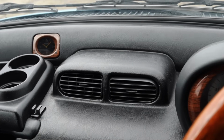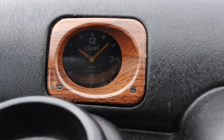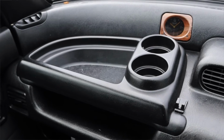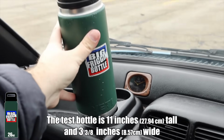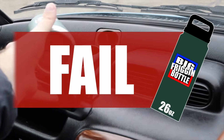Moving into the center, we do have two climate control vents. And off to the left, we have an analog clock that says Opti. It's a legitimate quartz clock. And we have a dealer optioned insert for 2 cup holders and a cubby space. So we will do a big friggin' bottle test in the Daihatsu Opti. And like every other Daihatsu that's ever existed, it fails the big friggin' bottle test.